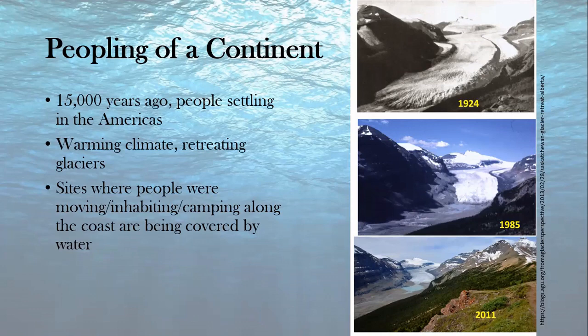These glaciers were more than a mile high, so as they melt, they're creating flowing rivers, glacial lakes, and contributing to the overall rise in sea level. So coastal places where people had once settled or camped are now being covered by water. So beyond just shipwrecks, this is one of the ways that we end up with underwater archaeological sites. And these are all over the world.